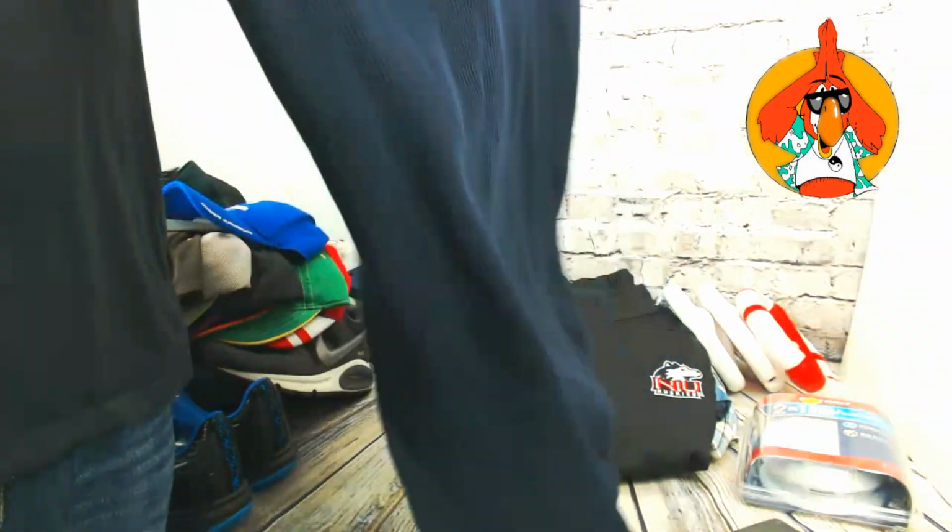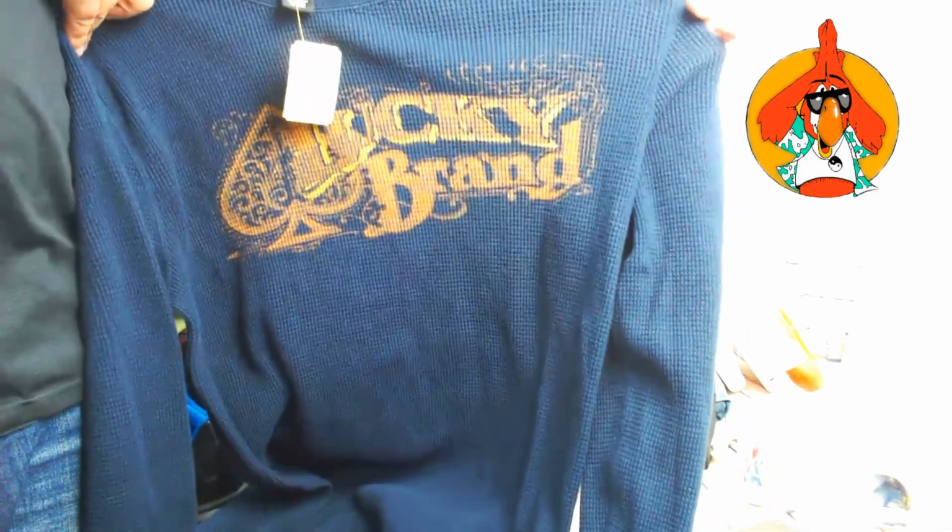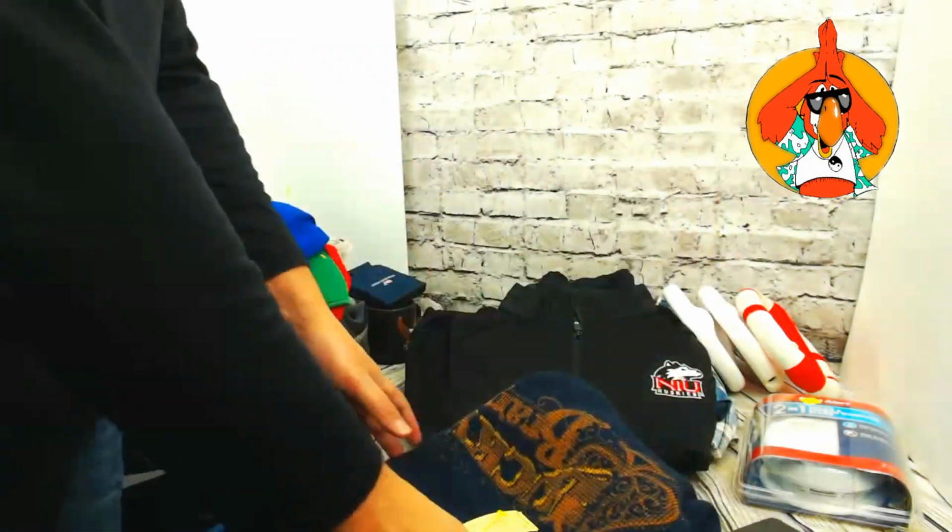It's a nice Lucky Brand. Just a waffle knit thermal, nothing crazy. Just a long sleeve shirt, really nice shirt there.